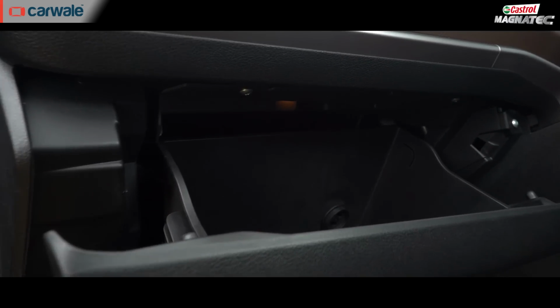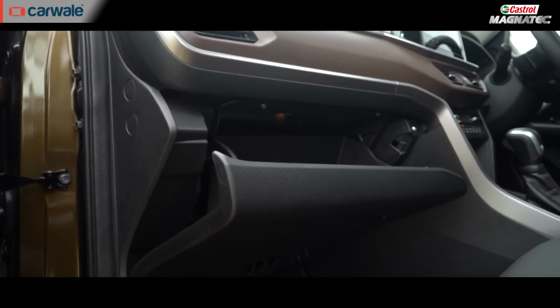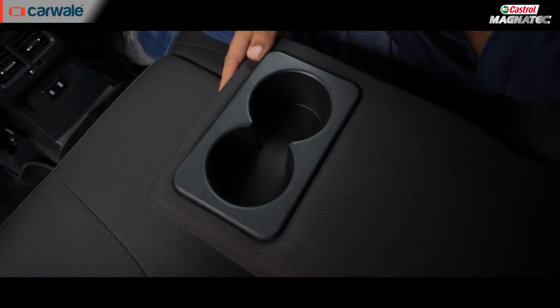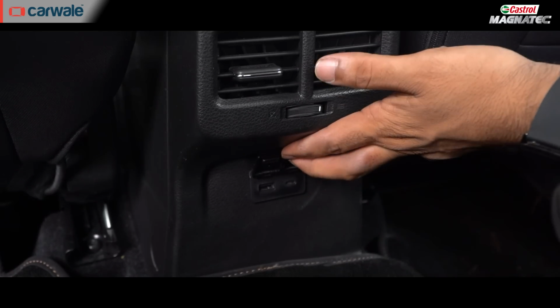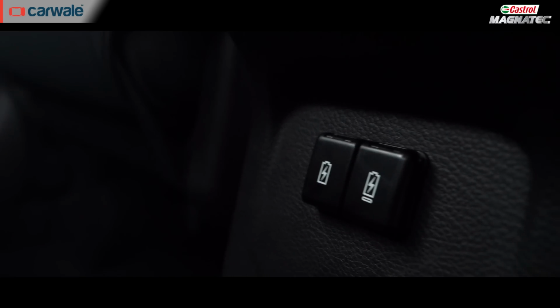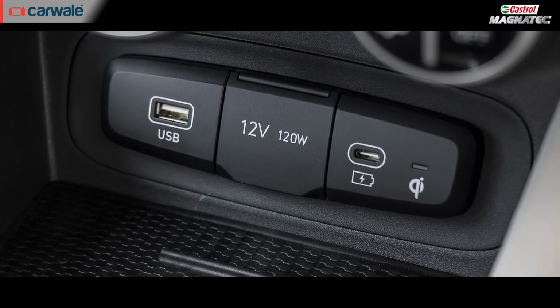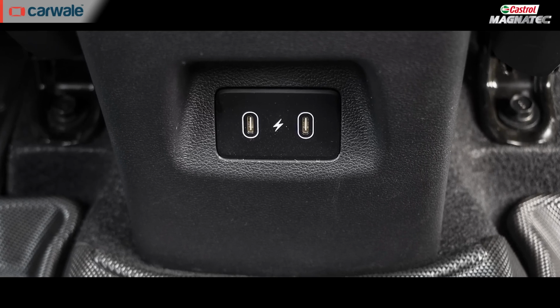Now the glove box isn't the largest you can get in this class, but it has a cooling function and is also illuminated. Convenient bits at the rear include a center armrest with 2 cup holders and AC vents for the rear passengers. The best part though is that you get both Type A and Type C USB ports in the Brezza. You get a Type A port in the Venue as well, though it's in the front, and the twin USB ports at the rear are the newer Type C.